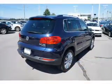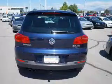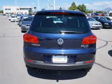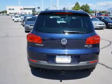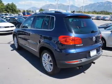On the inside, you'll find an adjustable tilt steering wheel, cruise control, a trip computer, air conditioning, power door locks, power windows, power steering, and AM/FM stereo. Great quality at a great price.